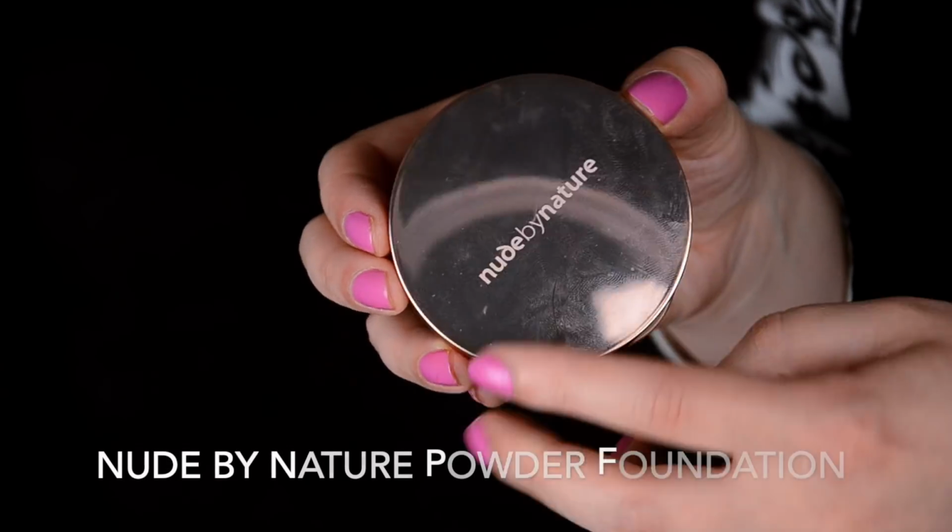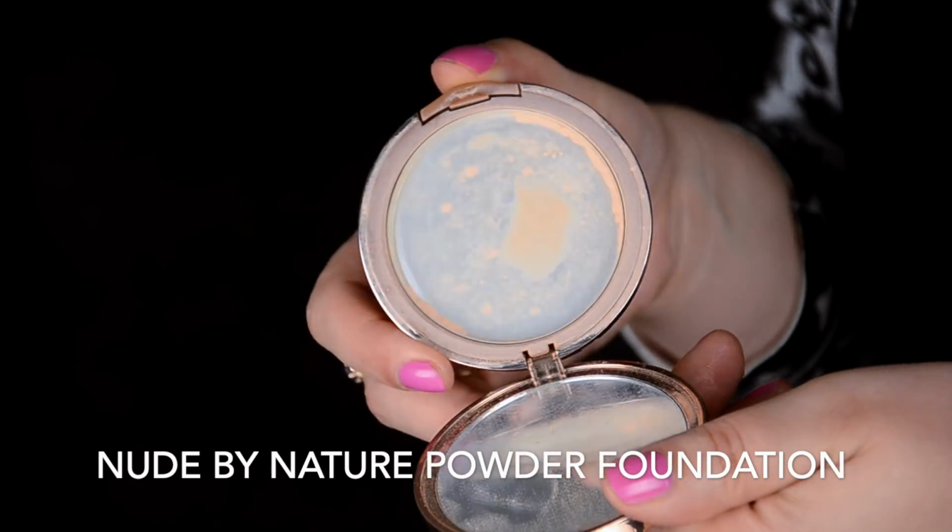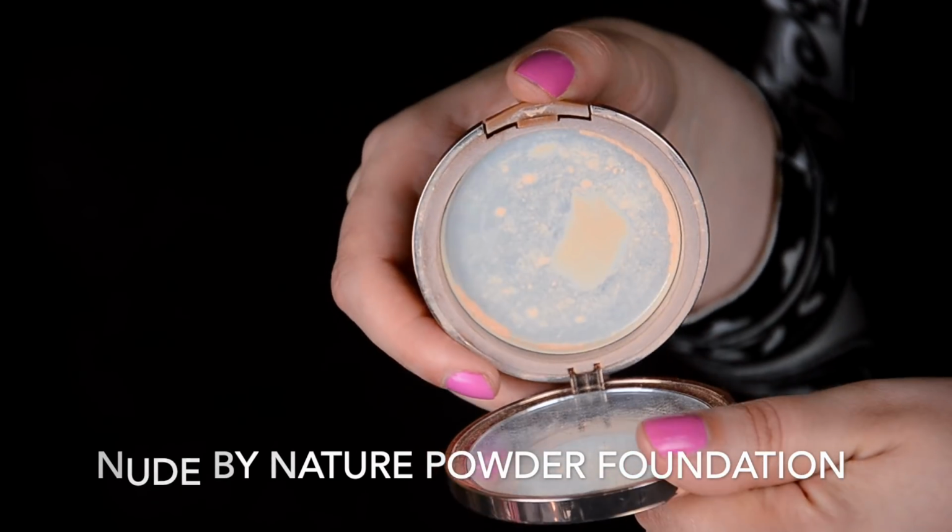The powder was pretty good. This was Nude by Nature Flawless Pressed Powder Foundation in N2 Classic Beige. So the color is the same. This was actually beige, actually a neutral color. I used it up. It did crumble at the end, so obviously I dumped the chunks. I'm not one of those people who's going to spend their life repressing things. It's quite messy. I've tried it before, and to me, if there's not much left, it's not worth it. So I used up maybe 90% of it, and then 10% of it just crumbled away because this was a crumbly powder.